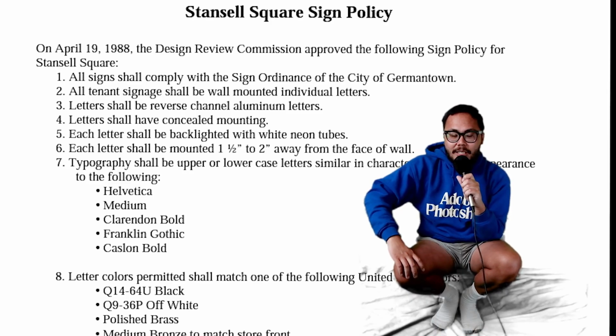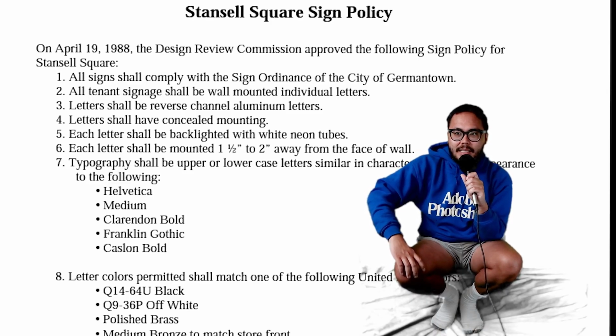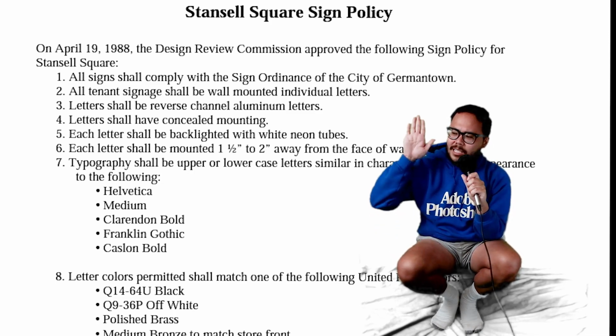Oh, okay. So I guess it basically means that you don't want a name that has too many letters, because then it's going to increase the cost of these signs. Yeah, you do pay per letter or per square footage of what you're producing. You have to conceal the mounting so people can't see it, and it shall be mounted 1.5 to 2 inches away from the wall.